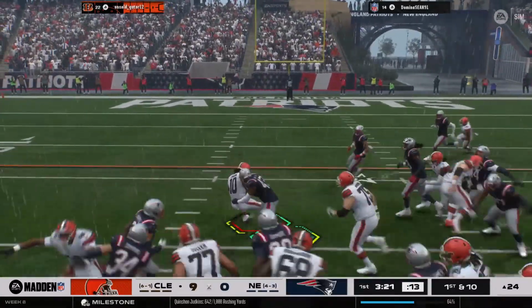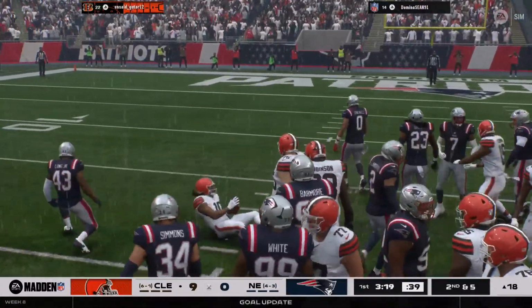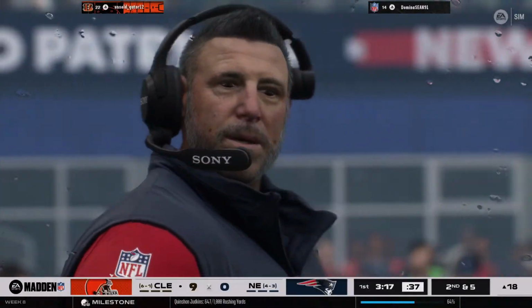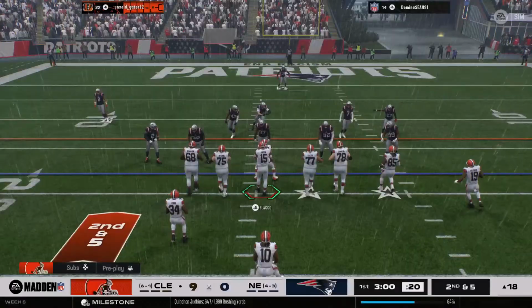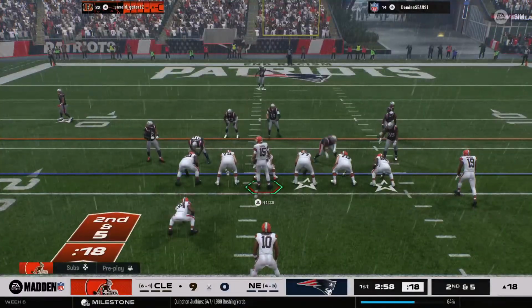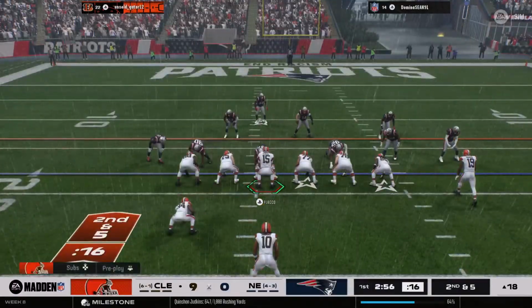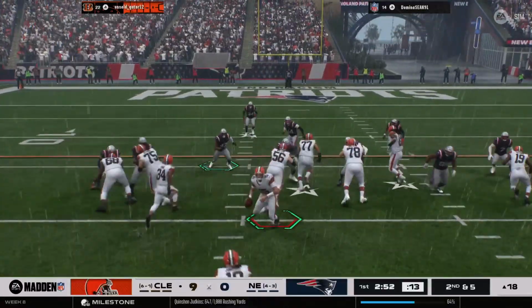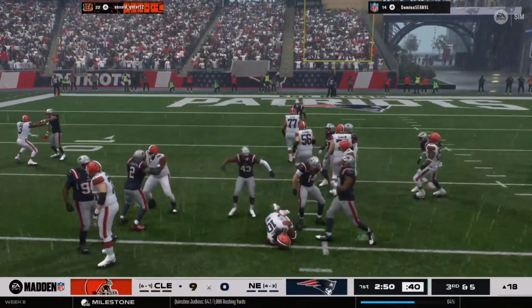Judkins now on 1st and 10. And he'll get about 5. He's done a really nice job making the most of his touches. They've made it a priority. Let's use this ground game to try to wear down the defense, and right now it's one of the main reasons why they have the lead. They'll run it with Judkins.